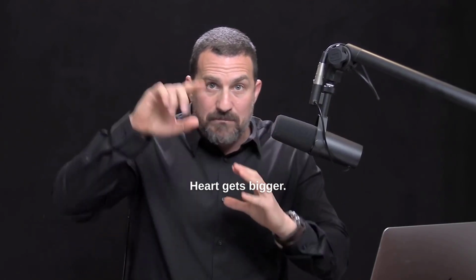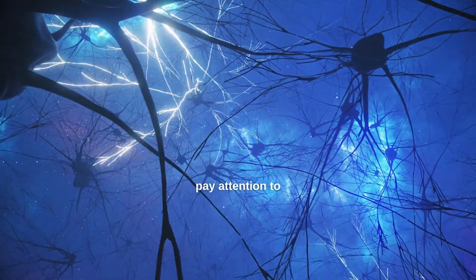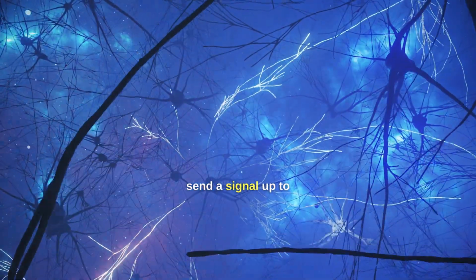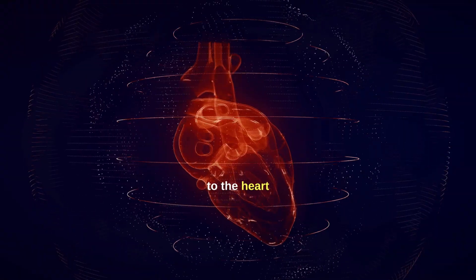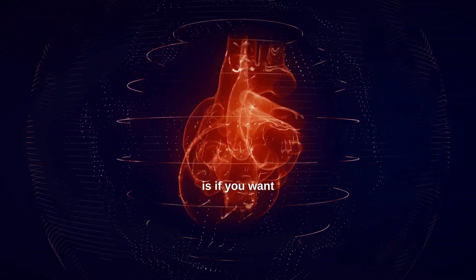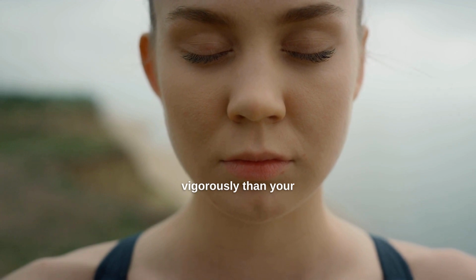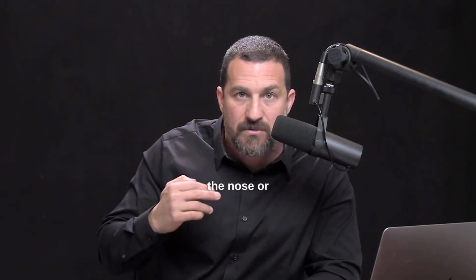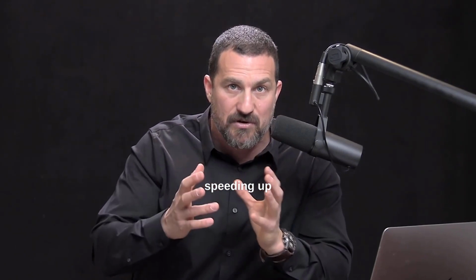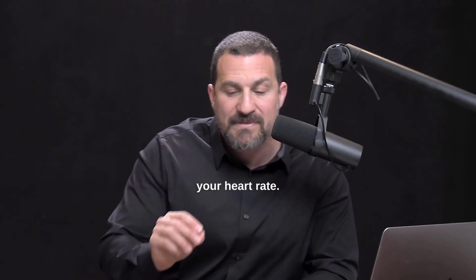Okay, so more space, heart gets bigger, blood moves more slowly, and there's a little group of neurons called the sinoatrial node in the heart that registers, believe it or not, the rate of blood flow through the heart and sends a signal up to the brain that blood is moving more slowly through the heart. The brain then sends a signal back to the heart to speed the heart up. So if you want your heart to beat faster, inhale longer, inhale more vigorously than your exhales. There are a variety of ways one could do that, but it doesn't matter if it's through the nose or through the mouth. If your inhales are longer than your exhales, you're speeding up your heart. If your inhales are more vigorous, even if your inhales are shorter than your exhales, you are speeding up your heart rate. Now, the opposite is also true.